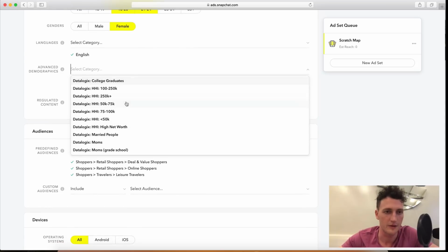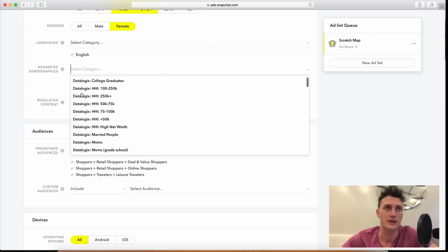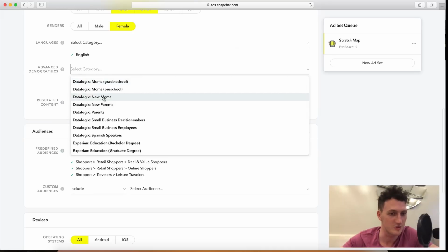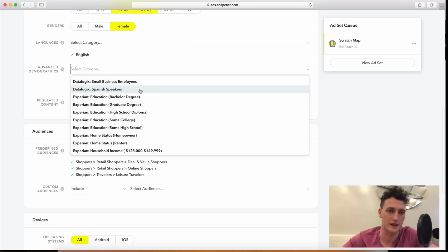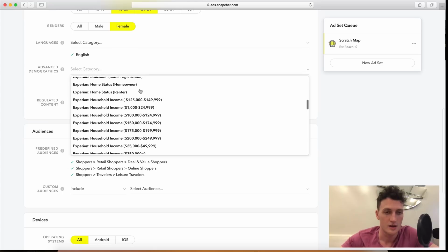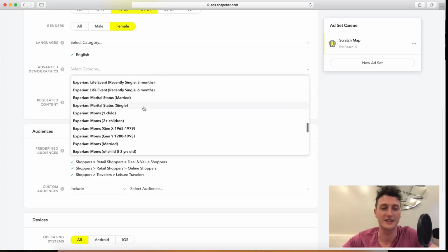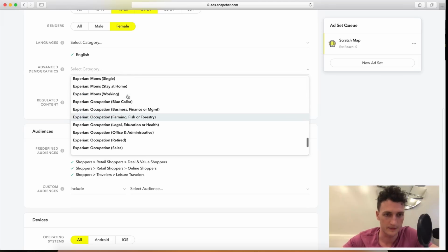Advanced demographics. So this is really cool. So Datalogix are the same people who supply the information to Facebook about people. And you can see the awesome information they have. So if someone's married, how much money they make, if they're a mom, how old their kids are if they're a mom, if they're a new mom or new parents, if they're small business decision makers, which could be very valuable. Not for me, obviously. Spanish speakers, if they have a house, life events. So if they just bought a house, if they just got married, there's incredible data on here. Occupation, so what do they do?